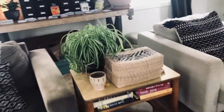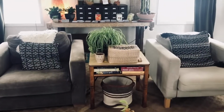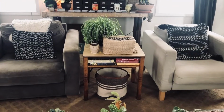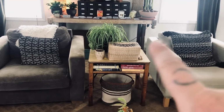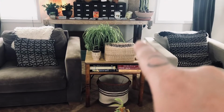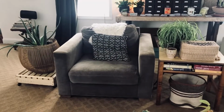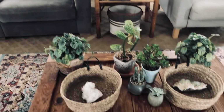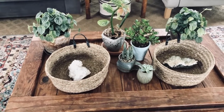Let me just walk over here and I'll kind of show you this spot. Kitty likes to play back here. This is a basket of bones for the dogs. That basket right there holds some beads, like for necklaces and bracelets, bead supplies, you know. Okay, coffee table. This is the end of the plants in the living room.